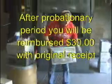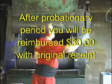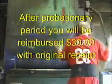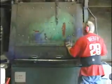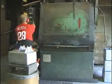After completing your probationary period, you will be reimbursed $30 for the footwear, as long as an original receipt for the footwear is provided. Additional reimbursement is also done as outlined in the company handbook.